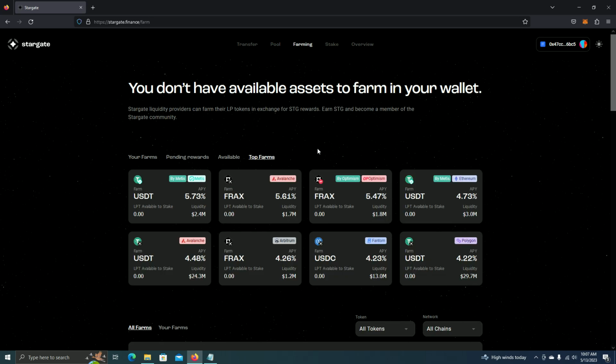So the next is the farming feature here. So looking at these APYs, the idea is you're going to deposit the LP tokens that you received from depositing to the pools earlier, and then you can stake them here for something called STG. So this is a token of the Stargate protocol, and you're paid out in this token based on the APYs listed here.